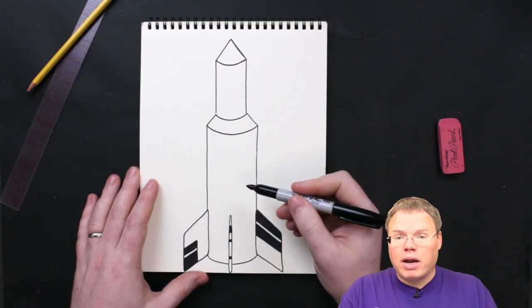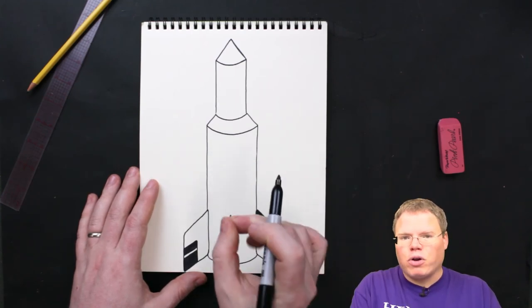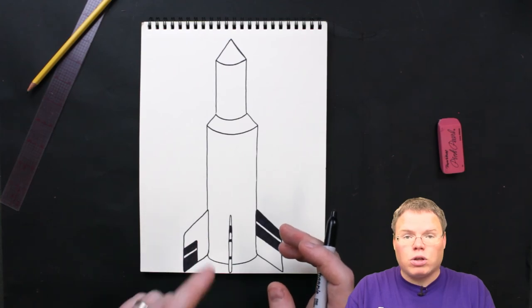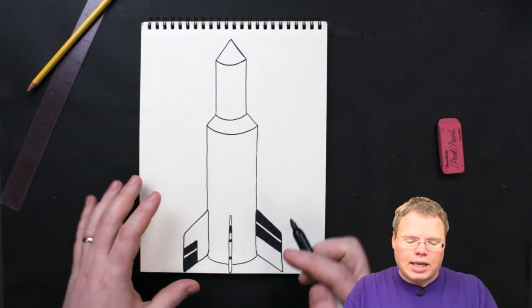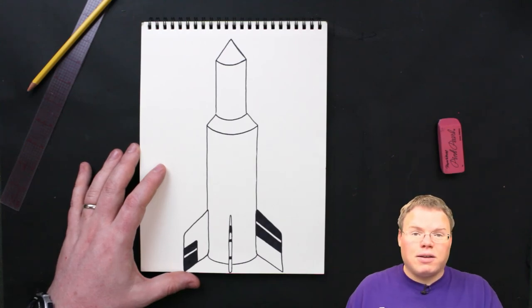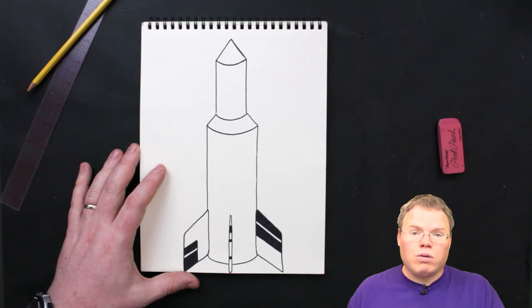for the design on my rocket, I'm just going to make some stripes, and I'm going to make them different lengths and different thicknesses so that, again, that would be a pattern you could look at to see which side of the rocket you're looking at, which direction it's rolling, things like that. I'm going to turn my music on again while I get this drawn out. You just have some fun with it and design your own rocket.